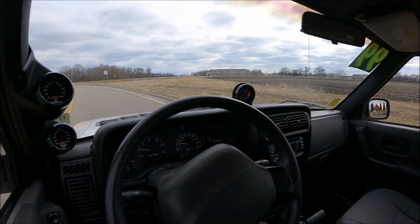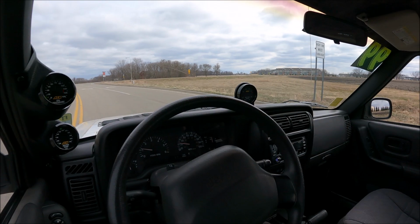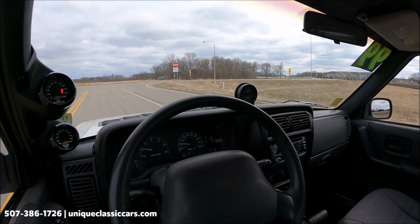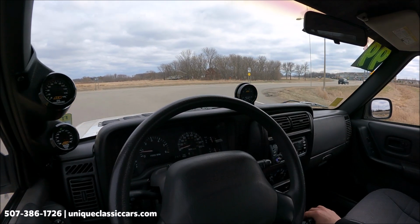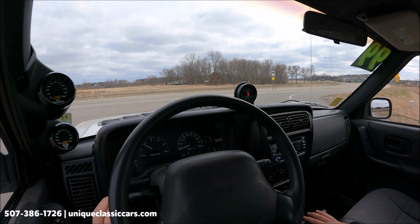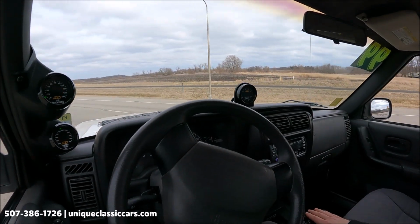Today we're driving a 1999 Jeep Cherokee with a few mods. So you can tell she's tweaked a little bit. You got some more power when you push the throttle. Now this is an automatic right here on the center console, so it's easy to drive. We have an air extractor hood. We have an air fuel ratio gauge right on top of the dash.